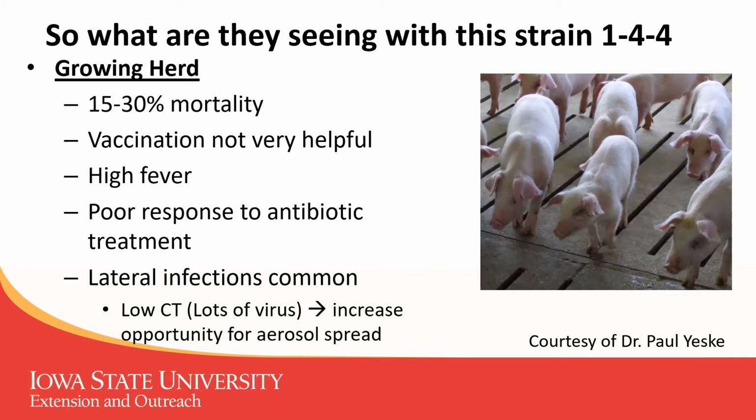One other thing they noticed when they were testing these pigs: the PCR test will tell you whether it's positive or negative, but it's also somewhat quantitative, in that the CT value that we report is indirect evidence of how much virus is there. Generally it's an inverse relationship, so the lower the CT value, the higher the amount of virus. With these strains in the sow farms and the growing herds, they would see very low CTs, which would indicate a lot of virus.